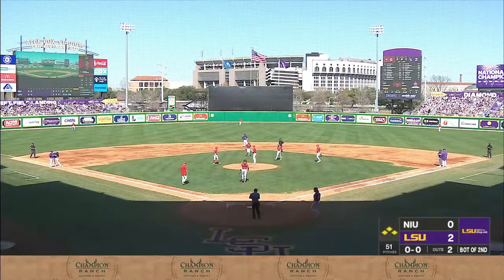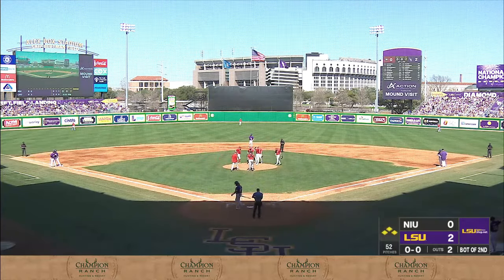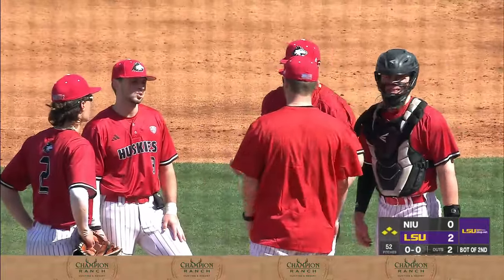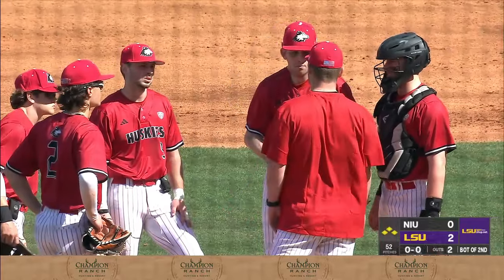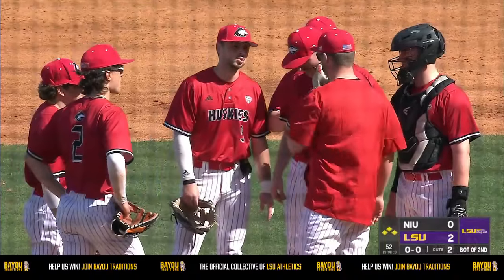And there'll be a timeout and a meeting on the mound here with Northern Illinois. That's what, four walks and a hit by pitch. Again, 2-0, so it's caught up with Stewart a little bit, but this is where if Tommy White could put one in a gap, then you really make the walks and the hit by pitches sting.